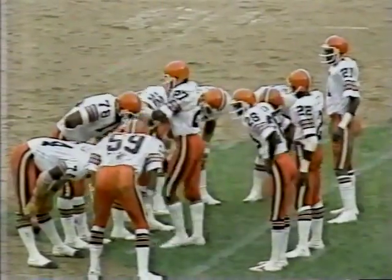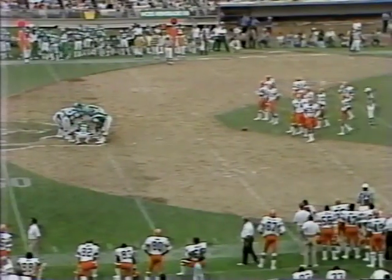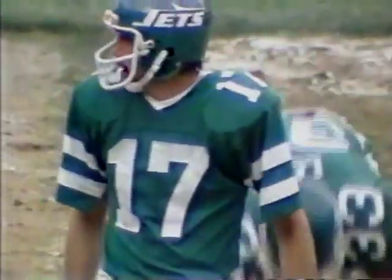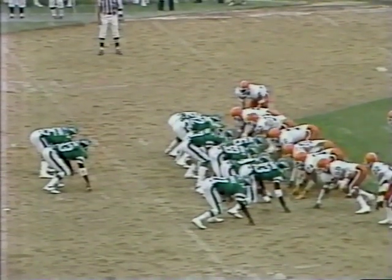3rd down and 1. The ball just outside the Cleveland 37-yard line. So again, Mickey Schuler comes in, 2 tight ends, and Clark Gaines comes in, 3 running backs. Scott Durking, Kevin Long, and Clark Gaines. Gaines on the right wing, 3rd and 1.